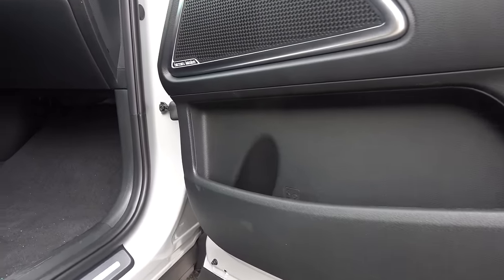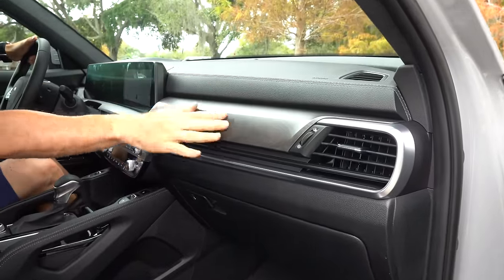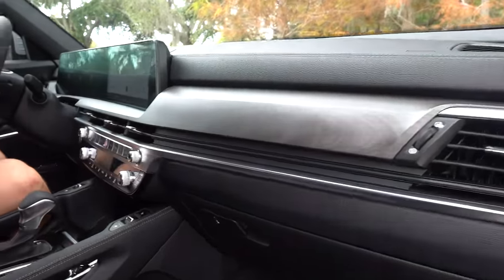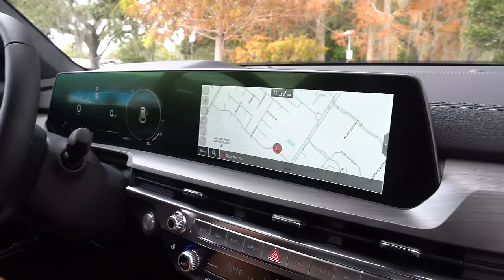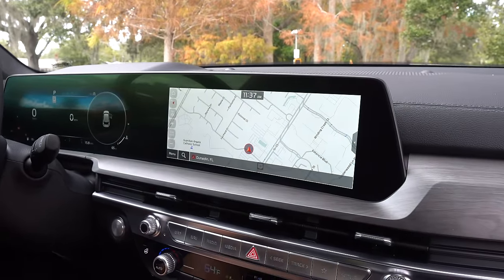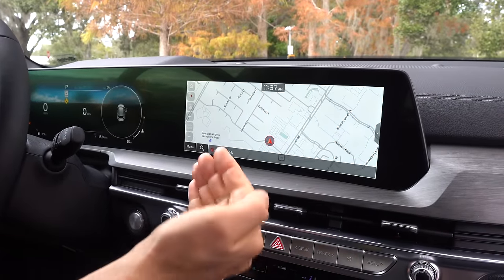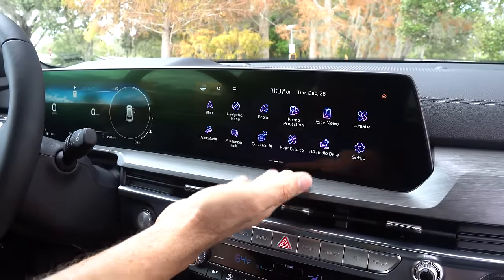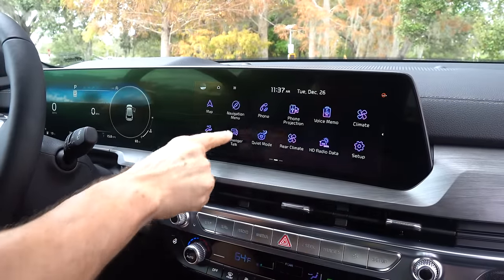Now, when you're going from the door panel to the dash, same thing. Soft touch material. I like the stitching, this wood finish, very, very nice. And then you come on in, just like the EV9, you're gonna get two 12.3 inch screens in this Telluride. I love the way they curve the screen so it's more driver focused. Of course, you're gonna have all those apps that Kia brings to the table, including passenger talk, which is cool.